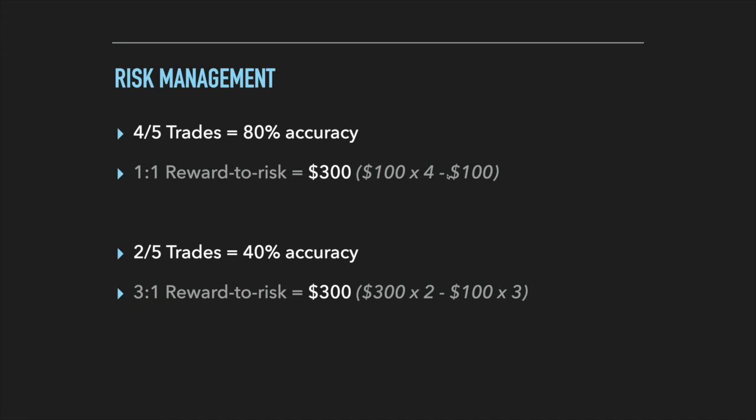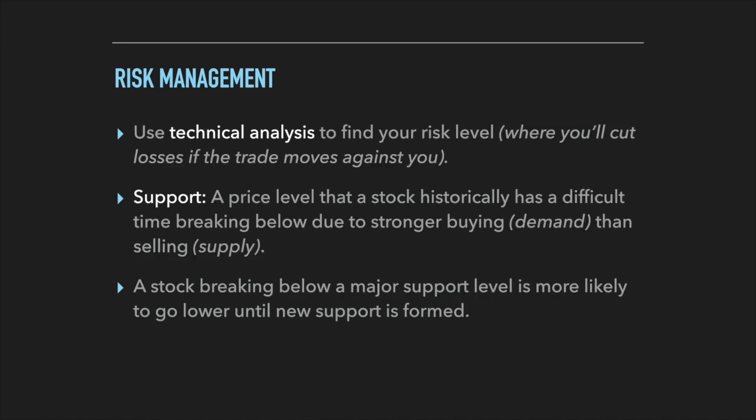Now, believe it or not, you can actually have the same return, $300 overall, even with half the accuracy. So again, if you took 5 trades, but this time only 2 out of 5 of the trades were profitable, and you were trading with a 3-to-1 reward to risk ratio, meaning that every time you made a profit, it was $300, and every time you lost, it was $100 still, that's going to be again an overall total of $300. So that just goes to show you that keeping your losses small can really be much more important even than your accuracy in the market when it comes to overall profitability and long-term success with your trading or investing.